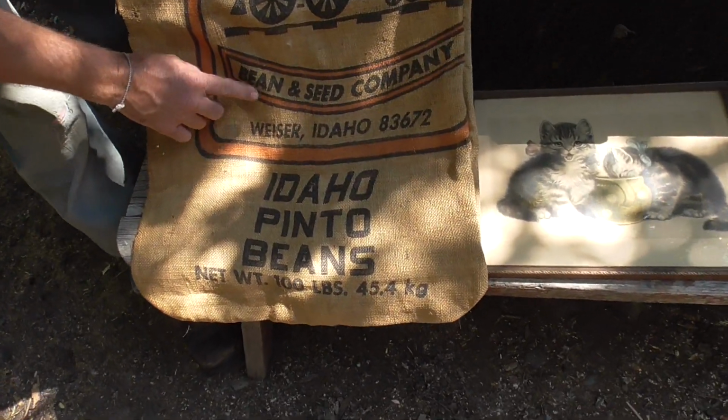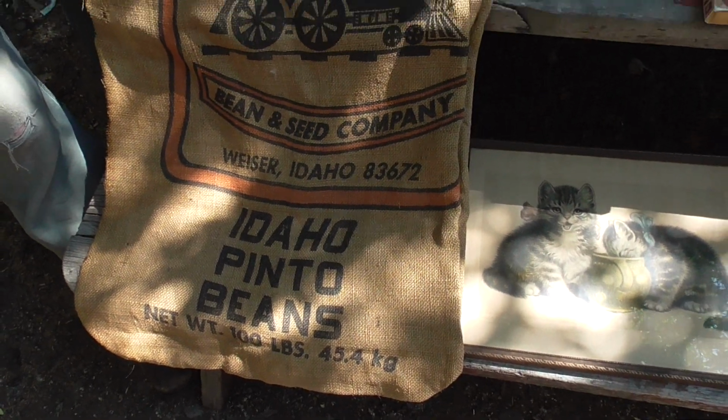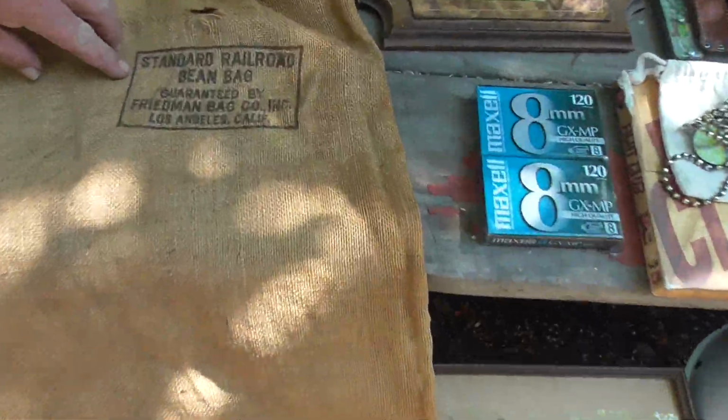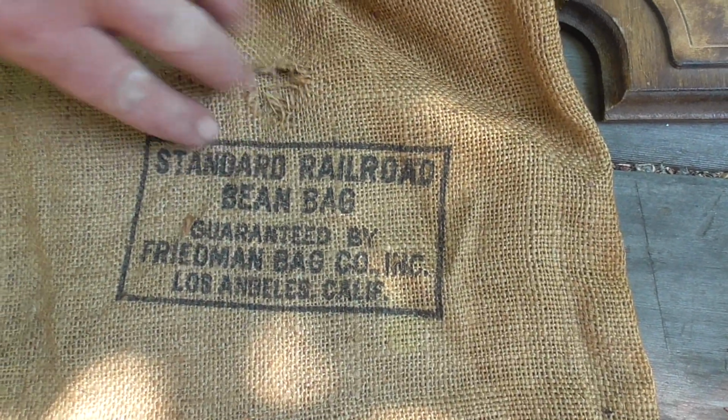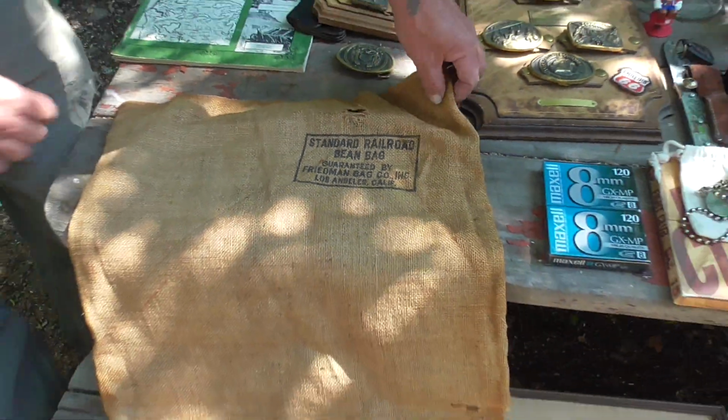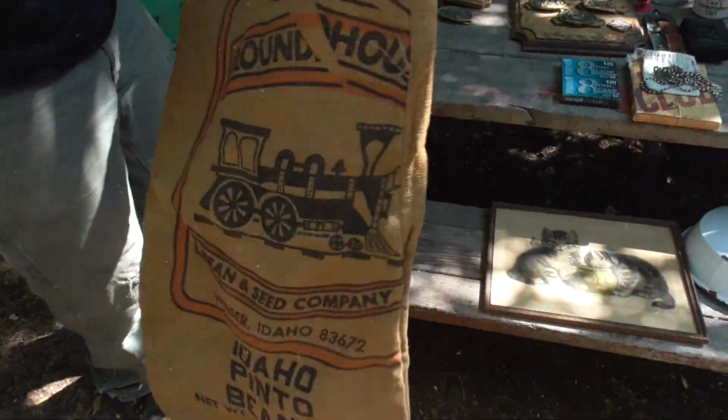But Weiser, Idaho, Bean and Seed Company, no longer around. Idaho pinto beans, and this is the part Miss Kitty didn't see that I really thought was cool. And then on the back here, Standard Railroad Bean Bag, guaranteed, Friedman Bag Company, Incorporated, Los Angeles, California. Oh, that's pretty cool. I was pretty excited about that one.